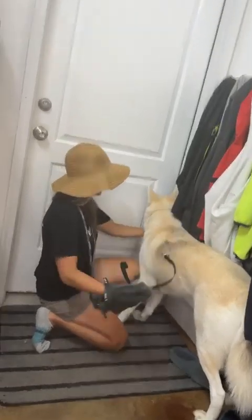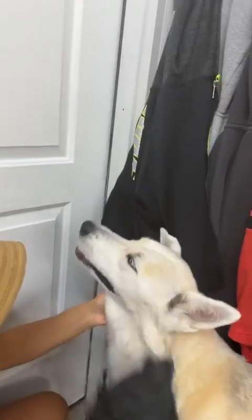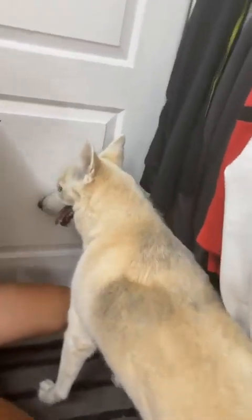Probably will have to get used to it. She knows it's something different. So there's some more dog poop, and it's just coming out easily. Or I guess whatever poop she got into. But this is typically all I would do on a regular basis.